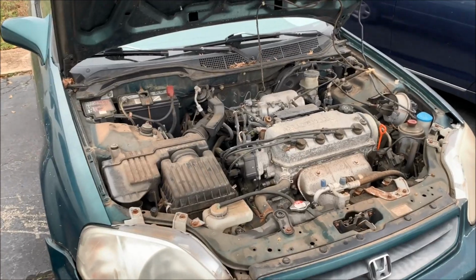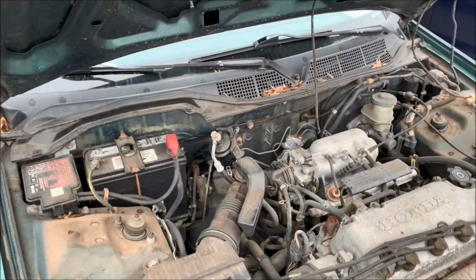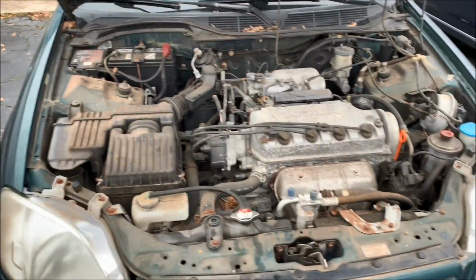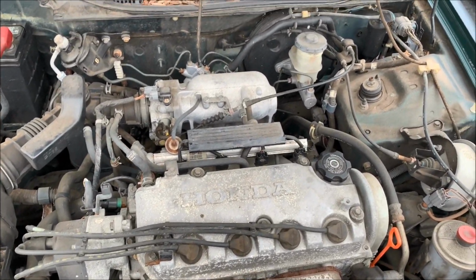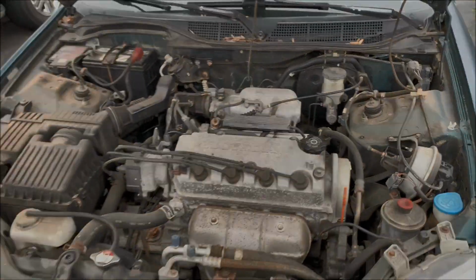So we're going to go ahead and get this boy cleaned up today. I'm going to park the Buick right here, and we're going to take this car and get it cleaned up and everything. So let's go ahead and get right into it.